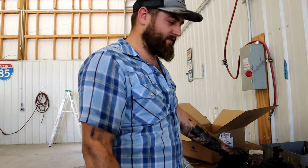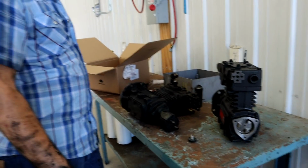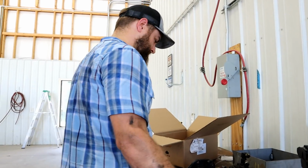Son of a mother. It's the first time I've ever done an air compressor on a semi. Time to wash my hands and get a drink. And clean up our mess.